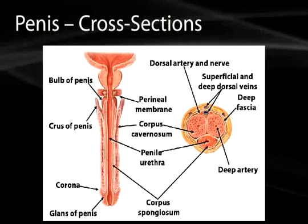Here you can see cross-sectional cuts through the penis, one longitudinal and one transverse, to show the equivalence of the different structures. So the two erectile bodies are going to be the corpora cavernosa, duplicated on either side, and then there's a single corpus spongiosum through which the urethra passes. Notice how there's a perineal membrane, and the Cowper's glands are projecting from that deep pouch, and they're projecting their ducts into the urethra.